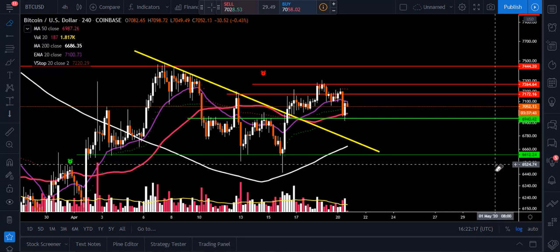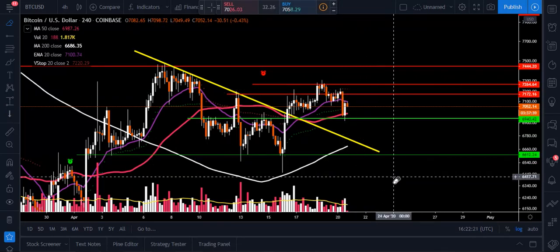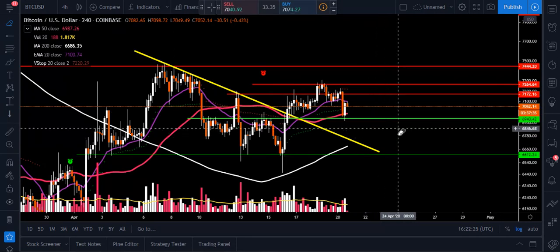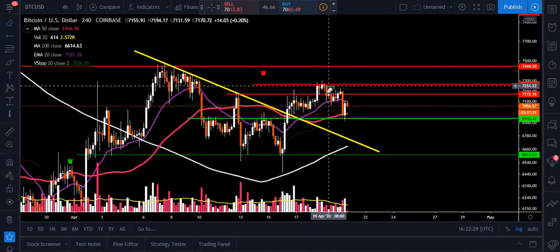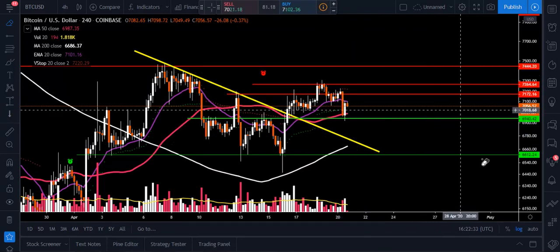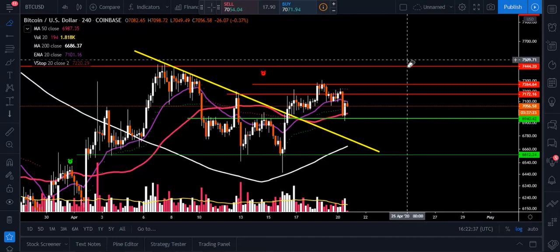We have 7,172, this area right here, as overhead resistance that we now have to get back through. Then we have 7,264 that we're going to need to get over top of, and this is where we basically had a shooting star candle at the top here, and we started our sell-off again, and then it'd be that $7,500 range. So for me, those are the areas that we need to get up and through.